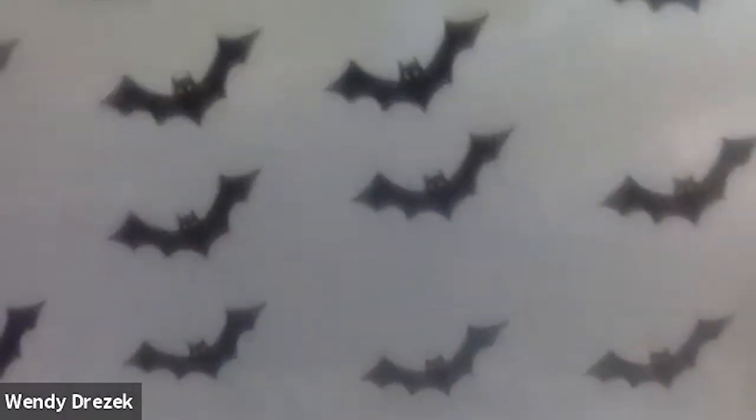You can cut out pictures of bats. Here are the pictures of bats. And you can cut out a picture of a cave. Here's my cave. There are my bats. And you can make a bat cave with all the bats flying out of the cave when nighttime comes. Can you see all those bats flying out of the cave? So you can make a bat cave.